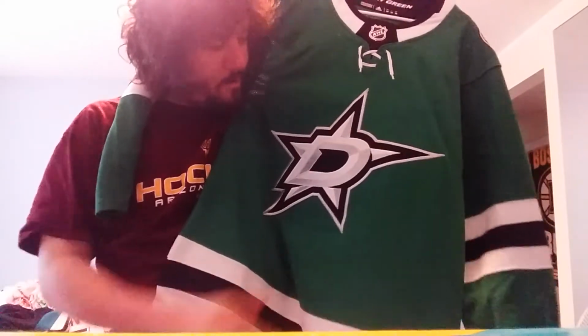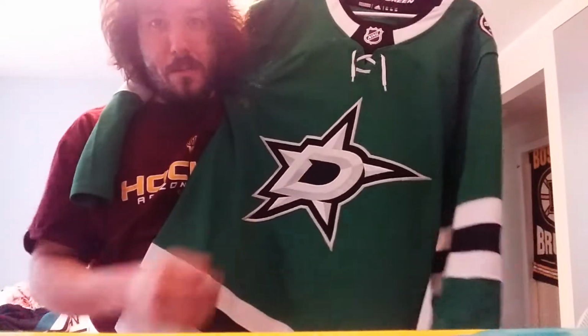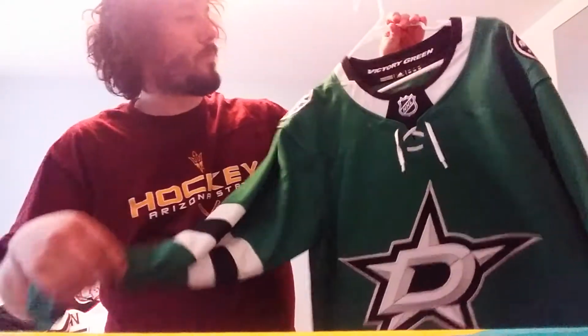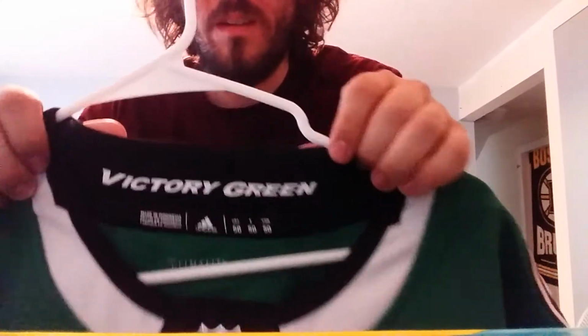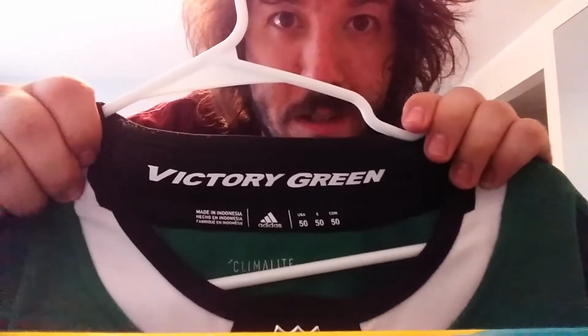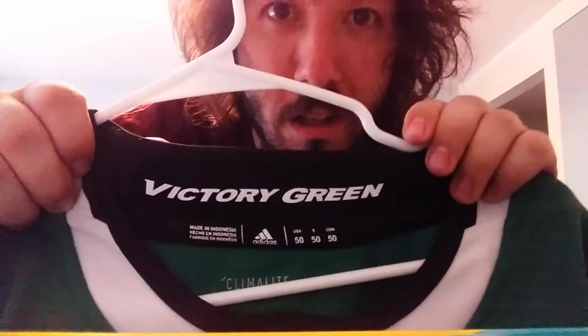Moving on to Dallas. Now, I have a couple Dallas things. Surprising. Got the Stars home. Yeah. One of my favorite colors. Well, it is my favorite color. Green. So I've always loved their jerseys. And I'm sure Mike could all yell this out for you. I'm sure he'd call it Victory Green. I don't do it as well as he does, but yeah.